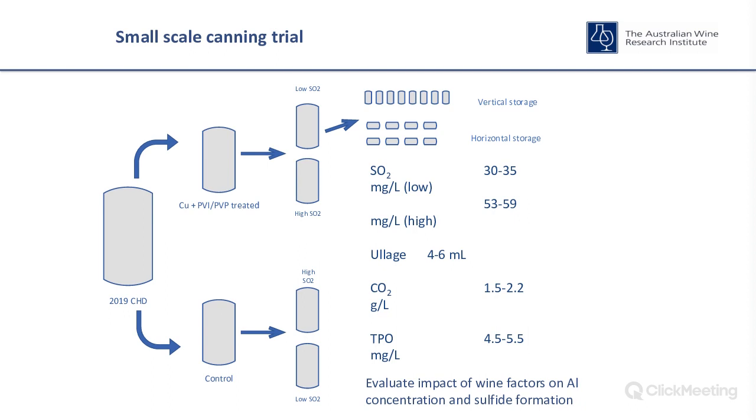The last piece of data I want to just show you is from a small scale canning trial we set up late last year. This is part of the initial work looking to understand some of the key chemical parameters in the processes that are taking part in a can. So we basically run a small scale canning trial with a benchtop unit to look at the effect of high and low sulfur dioxide levels.